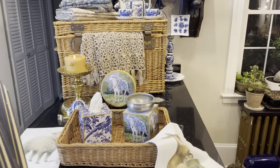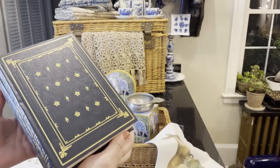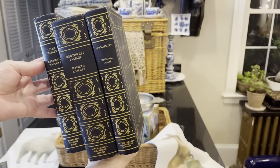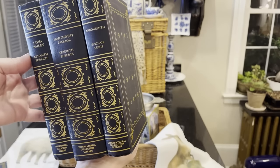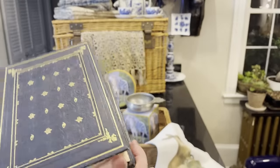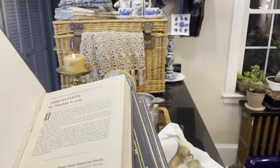And just look, the blue and white dishes and then Robin's works. It's just all going so nicely with each other. Now, I just recently thrifted these. Nice, rich navy blue, 50 cents a piece.